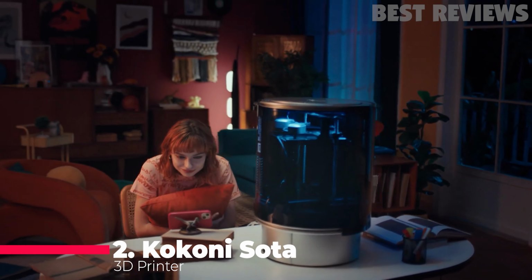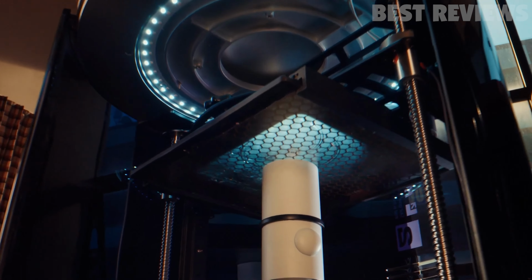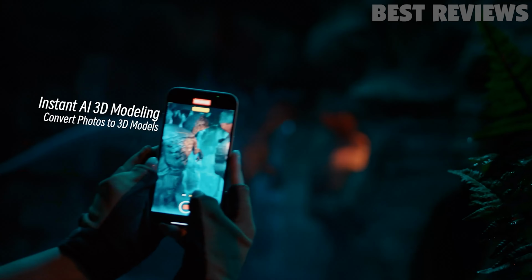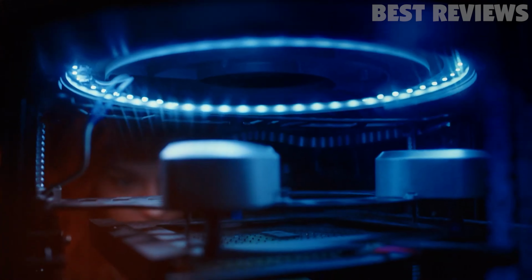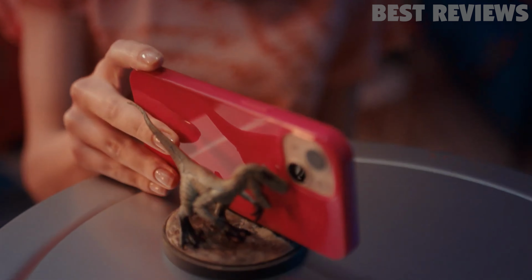KOKONI SOTA. KOKONI SOTA is a 3D printer that features an upside-down design for fast and stable printing and can print up to 10 times faster than conventional consumer-level 3D printers with up to 7 colors. It comes with an AI-powered KOKONI app that can turn a 2D image into a 3D model, and advanced features like AI radar detection, error compensation, and an optical radar that reads level depth information to calibrate the flow.